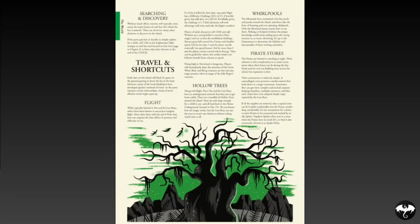So this setting is a hex crawl. There's no single story to follow, and it's up to the GM to use the book in crafting stories around the information presented in the book.